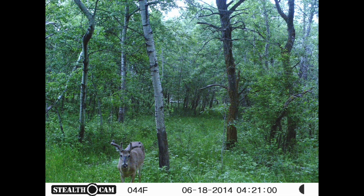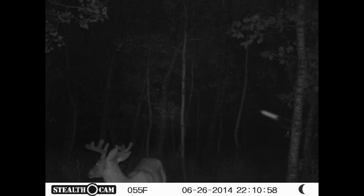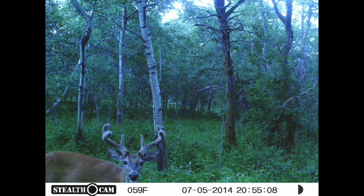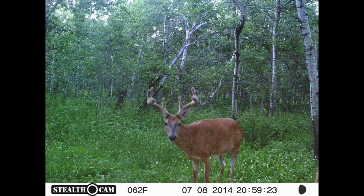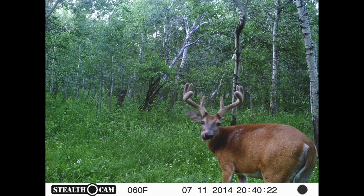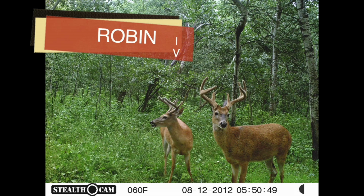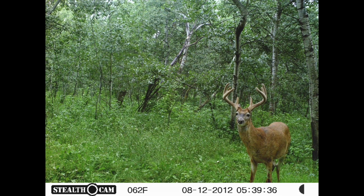So Batman, as you can see through these pictures here, it's been cool to watch him grow as well. He started off looking like he was going to be pretty good, and over the last 2 months, as you can see in the photos, he's definitely grown into a buck. If he crosses my path, I will not hesitate to take him down.